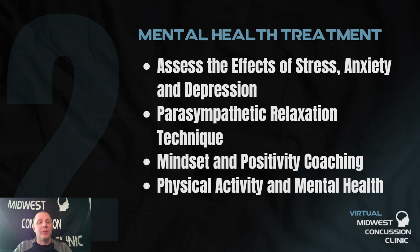A way I describe concussions is it generally doesn't cause new things to show up, but it puts a magnifying glass on some of the deficits that are already present. If we have somebody who's struggling with a longer term recovery, we have to focus more and more on what the depression side of things looks like.